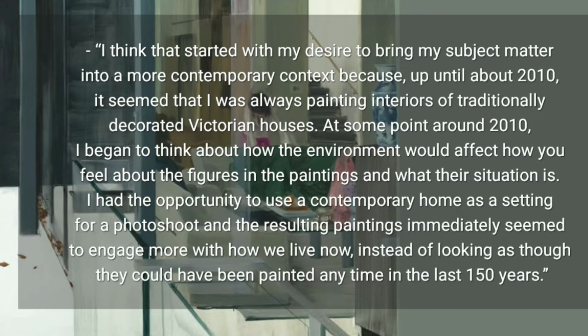"At some point around 2010, I began to think about how the environment would affect how you feel about the figures in the paintings and what their situation is. I had the opportunity to use a contemporary home as a setting for a photo shoot, and the resulting paintings immediately seemed to engage more with how we live now, instead of looking as though they could have been painted any time in the last 150 years."